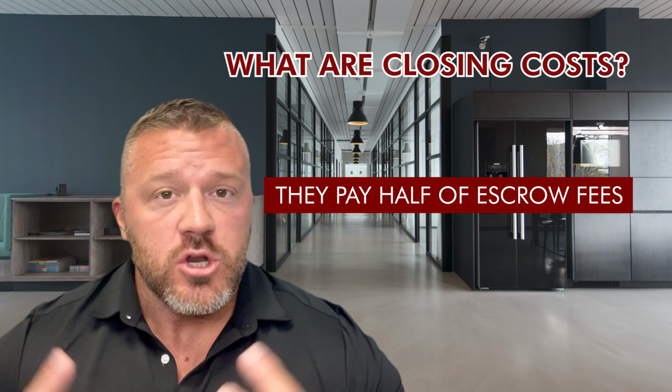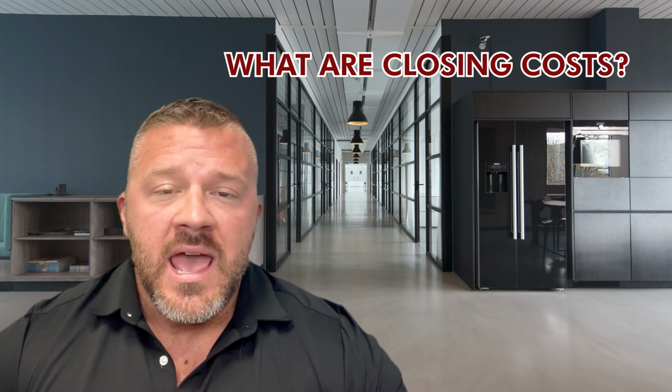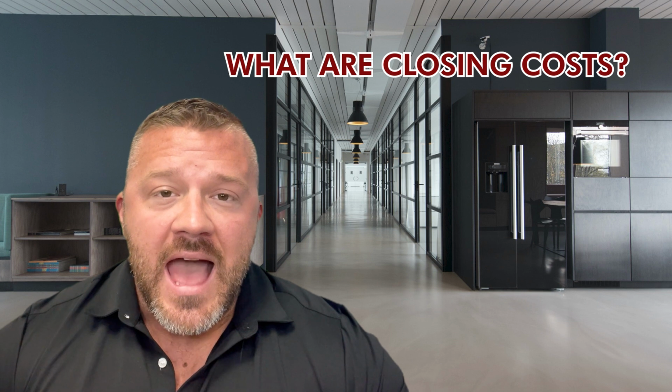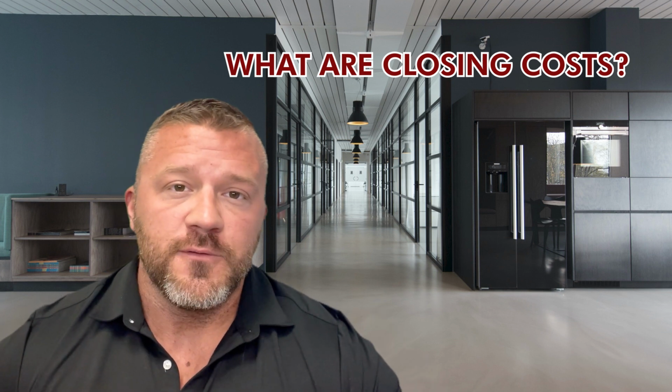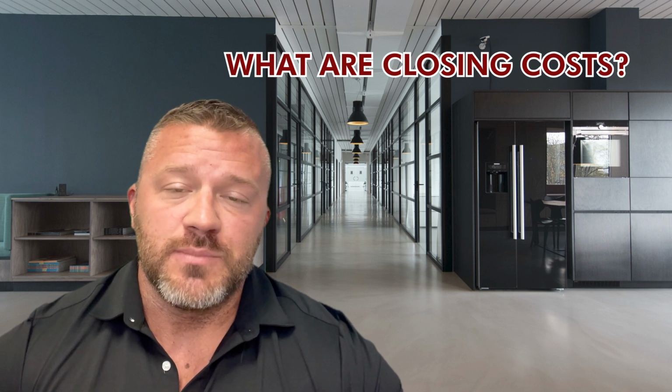An escrow company is like a neutral third party that moves all the money around and actually records the transaction at the courthouse, making you the legal new owner of this house. And so you're going to pay half of that escrow fee. The seller is going to pay the other half. It's just split in half.